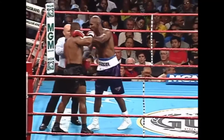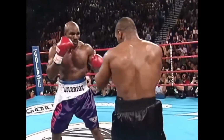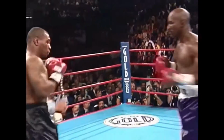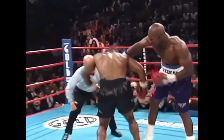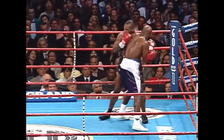Well, it should spur Tyson to a big effort. It's the same eye that was cut while he was sparring that postponed the rematch date of May 3rd, but we're not sure if it's the exact same cut that reopened. Well, one thing is different. He has now got pressure on him, and he's just started this fight.